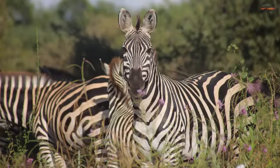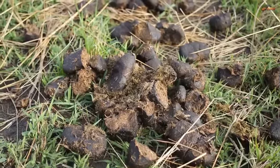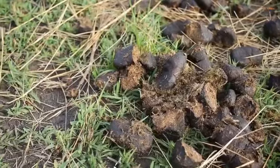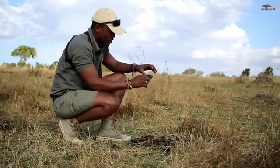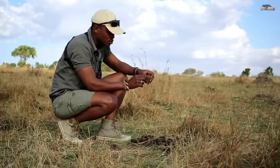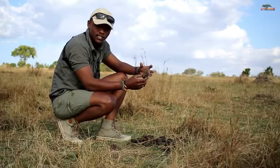This is definitely from a zebra, the king of the black and white stripes. So this zebra came here and defecated a couple of days ago. This is not really fresh because I can actually touch it, and it's quite hard and very light. Just remember that dung that is fresh is usually a little bit heavier because it has all the contents, the water and everything else.